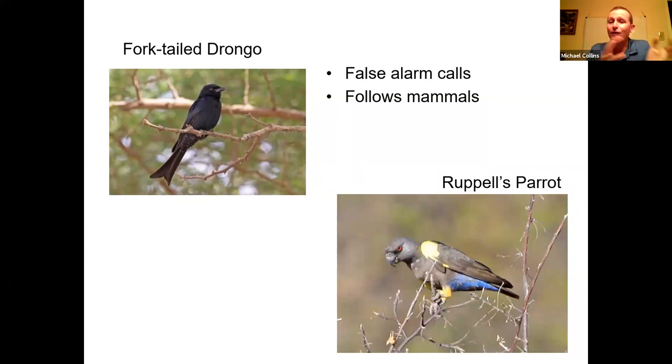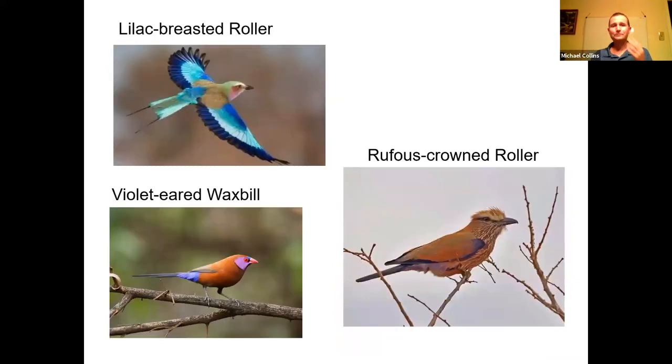And so there's this neat interplay that, over time, these drongos can't fake it all the time. Otherwise, the other species would basically stop responding. So there's this sort of evolutionarily stable strategy that you can fake it once in a while, but you can't fake it too much. So again, just a fascinating natural history story here.